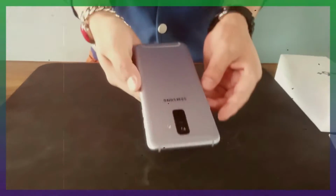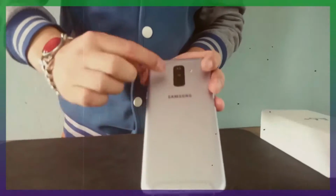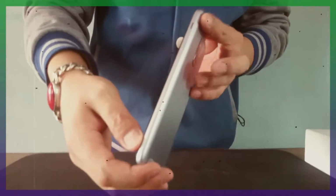The phone looks awesome. Camera on the back. Sideways, there is power button and volume up and down with SIM ejector.